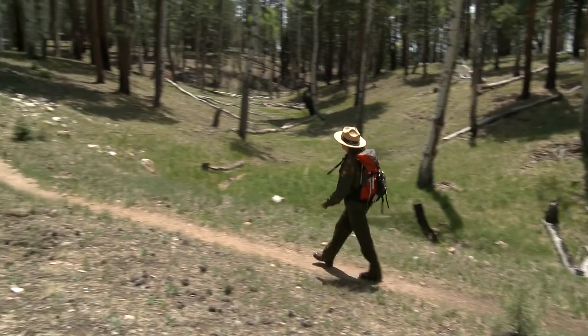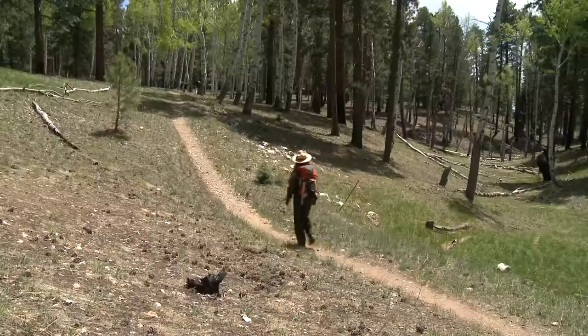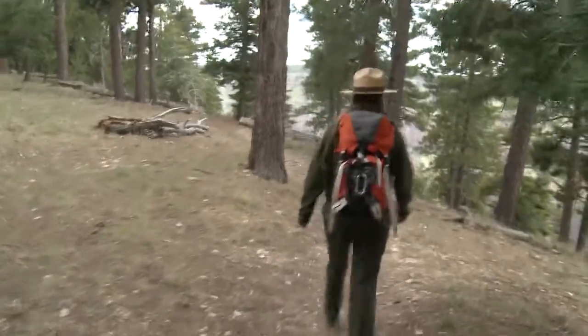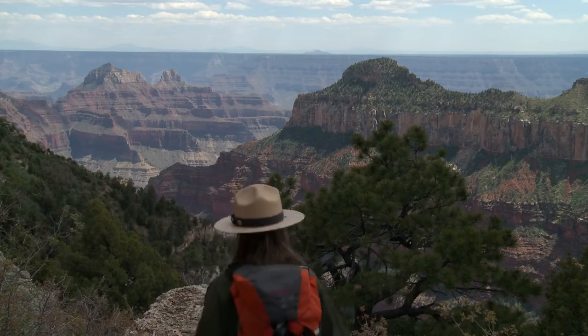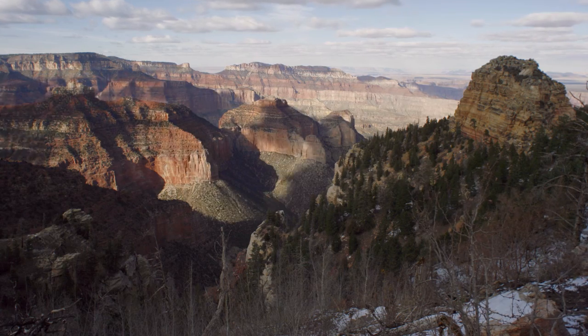In Grand Canyon, you'll find a whole host of environments, everything from cool fir forests to hot, dry deserts, riparian zones, and over 1 million acres of wild landscape that have been the stage for human exploration and inspiration for generations.